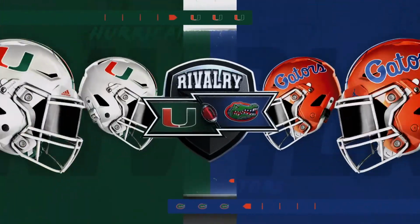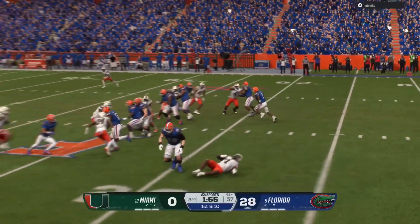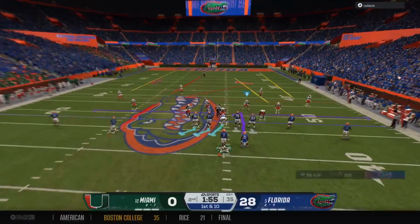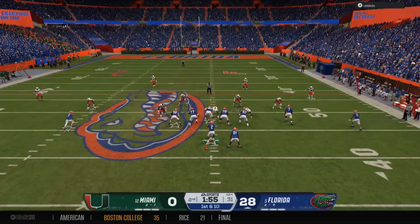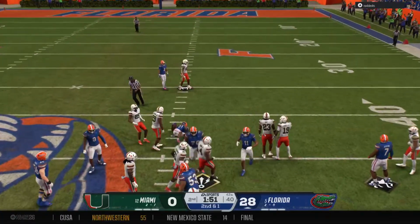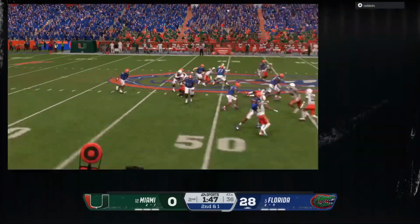We're at the 2-minute timeout. They've built a big lead, and they'll try to pile on a little more before the break. Here they come, 1st and 10 from the 48. From the gun, leaves it on the inside with the back. And a good, solid pickup there before the defense knocks him down.